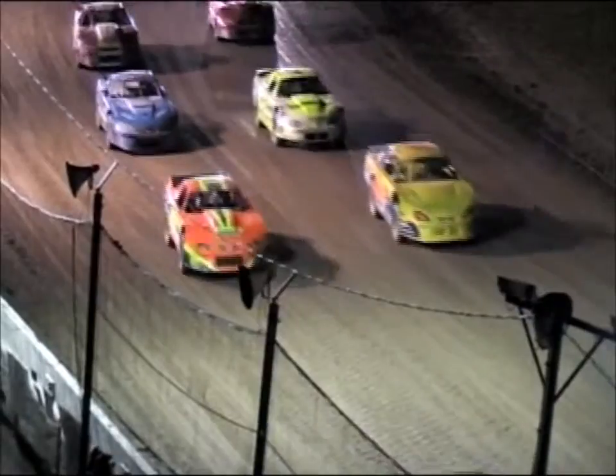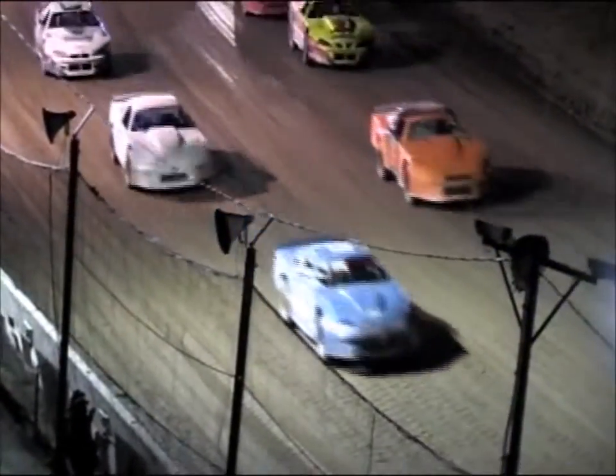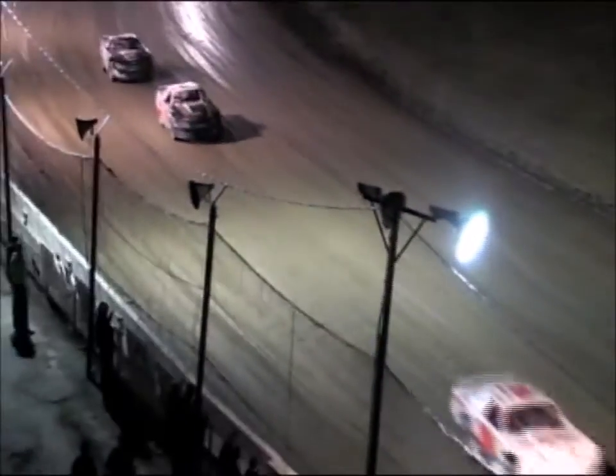So the white flag is out. Joey Chris is going to send them on their way. Chris cranks them up as we're ready to go racing out here. First Pro Stock feature of the year on the first night of racing. It's good to have you with us. We're looking forward to it. Toby's going to take you through the first 10 laps of this 30-lap Pro Stock feature.